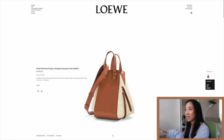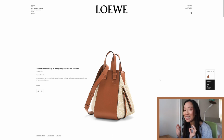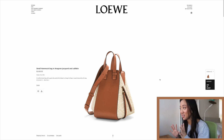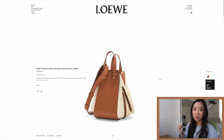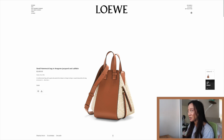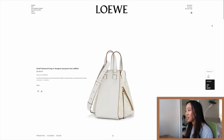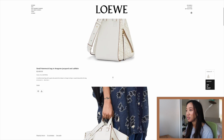Okay, this is actually kind of a contender, because I do know that if I were to get a hammock, 95% sure I would get the signature tan, just because I need something with the Loewe signature tan. But I'm kind of all about this monogram right here. I think this is really cute. It's kind of color blocking in a way. They have it in the white as well. I think that's actually really cute.